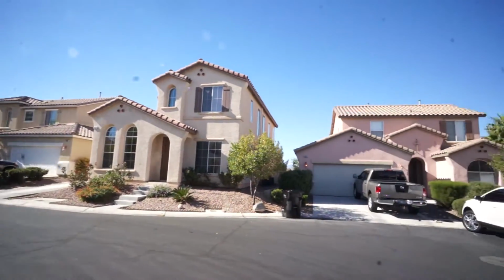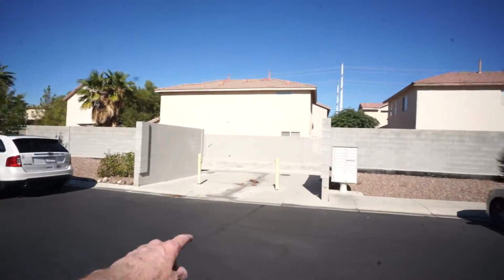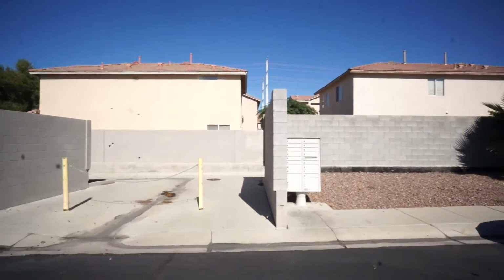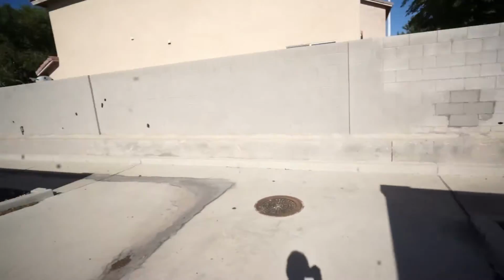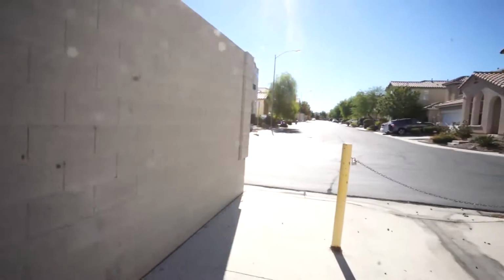Now, on the positive side, this is a cul-de-sac, and it's the end of the cul-de-sac. This, by the way, is a drain. Las Vegas has, in the past, had a problem with flash floods, and they've largely solved it with things like this, these massive drain culverts. So these are not uncommon in Las Vegas.